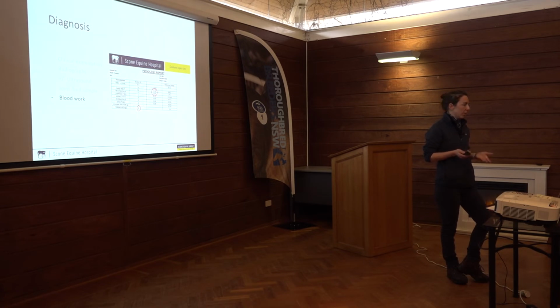And blood work is usually obtained to just assess if we've got any systemic disease. And the markers of inflammation, if they're elevated, like fibrinogen, SAA, that might indicate an early bone infection as well.